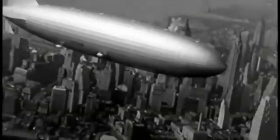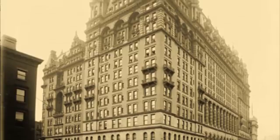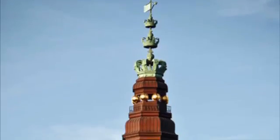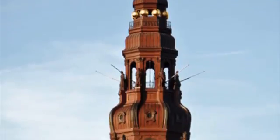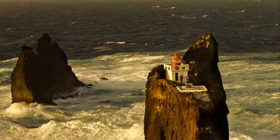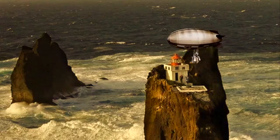Were we flying across the Atlantic in the 14 or 1500s, as the old maps seem to suggest? Why did they blur out the skies in the 1800s? Why are there no bells in the so-called belfries? And how the hell did they get that up there, if not by air?